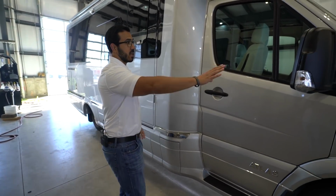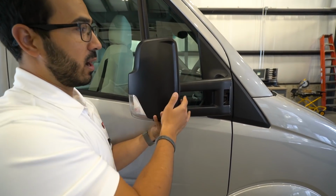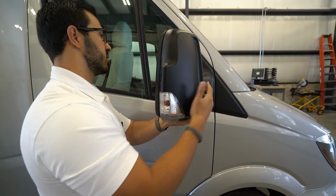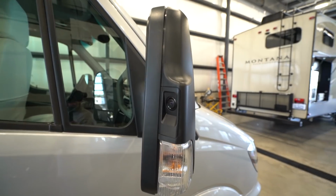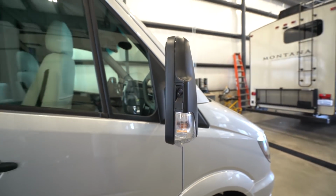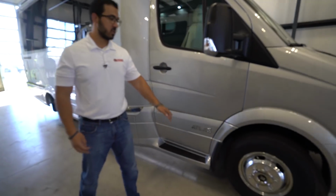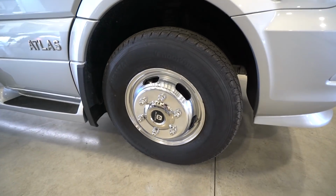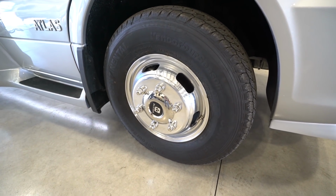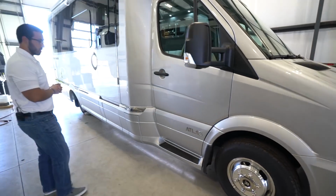If we take a look at the side mirrors, these do fold in. So that way, when you're parking, it makes it a little bit easier just to make sure no one's gonna hit you. And then right there in the side, you also have your side cameras. So that way, as you are switching lanes, again, just gives you that added protection. If you take a look at the wheels, you have Alcoa Dura-Bright wheels on there. Top of the line, folks, they'll keep that shine and luster. There's nothing better you can get on a Class B.